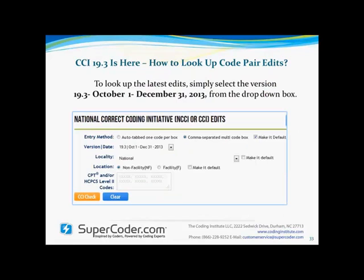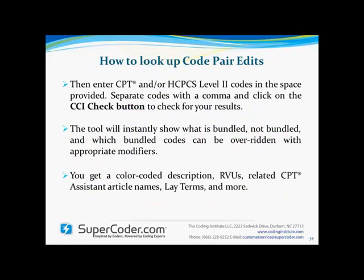But you have a chance, it gives you the opportunity to look up your pairs. You look up everything in the space provided. The tool instantly gives you information whether it's bundled, not bundled, whether it can be overridden. You get a color-coded description, you get RVUs, related CPT Assistant articles, lay terms, and more.